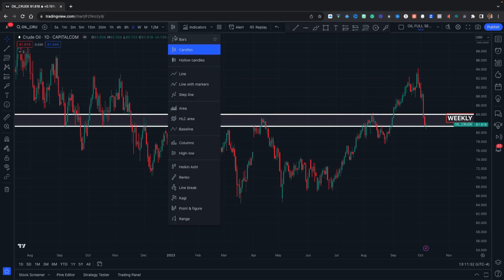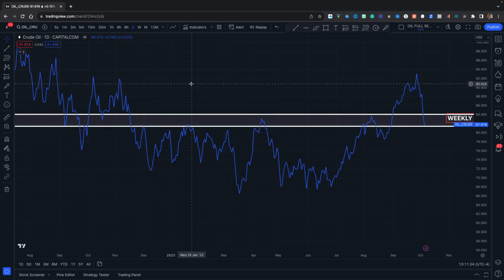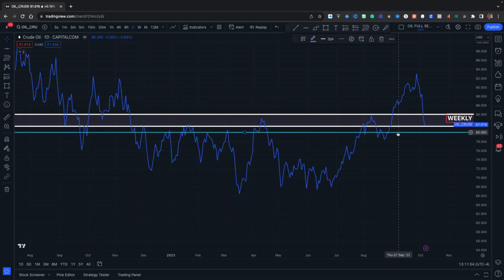And to do that, it makes it much easier if you head over to the line chart, and then I'm going to grab a box here, and I want to put my cursor where I begin to see a lot of these multiple touches, both to the top side and support. And we begin to identify these areas here. And I'm actually going to do it with a horizontal line first, and then we will zoom in there. So I can definitely see that area there.